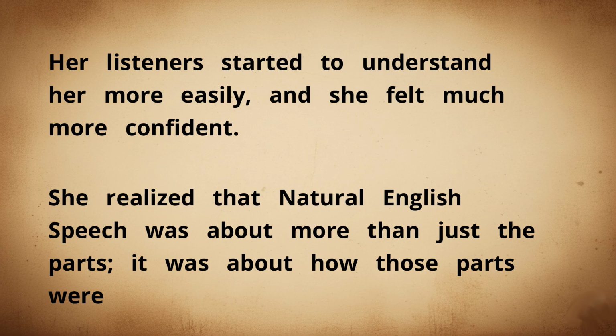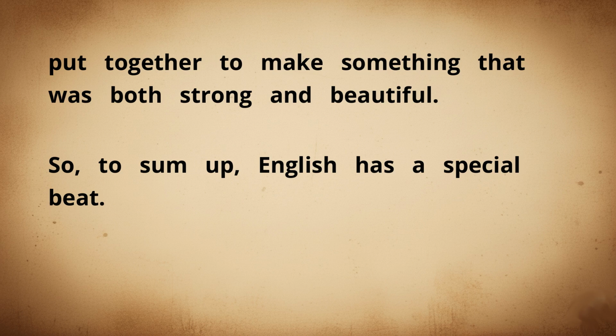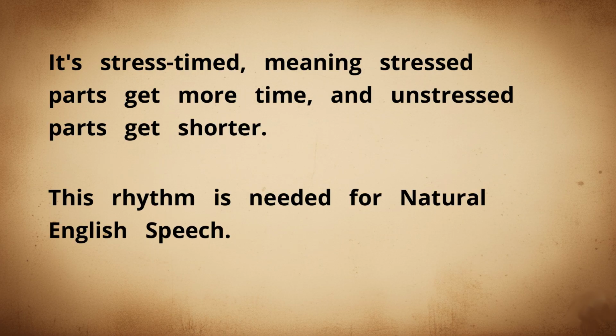She realized that natural English speech was about more than just the parts. It was about how those parts were put together to make something that was both strong and beautiful. So, to sum up, English has a special beat. It's stress-timed, meaning stressed parts get more time and unstressed parts get shorter. This rhythm is needed for natural English speech.